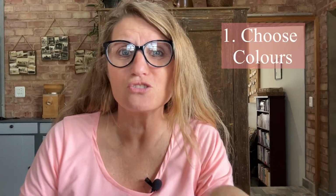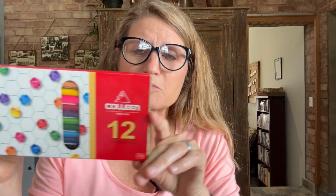So step one is choose your color scheme. What colors are you going to use for your color coding? Like I said, this is going to be different for everybody. What's important to you is not necessarily what's important to me. So there's no right or wrong way to do this. Just choose colors that make sense to you. Now you can use highlighters, pencil crayons, or colored pens. I'm going to talk about Bible journaling supplies in another video, but in the meantime, pick a medium that works for you. I use the Colleen pencil crayons because they are really good, and they're nice and soft, and they underline nicely.